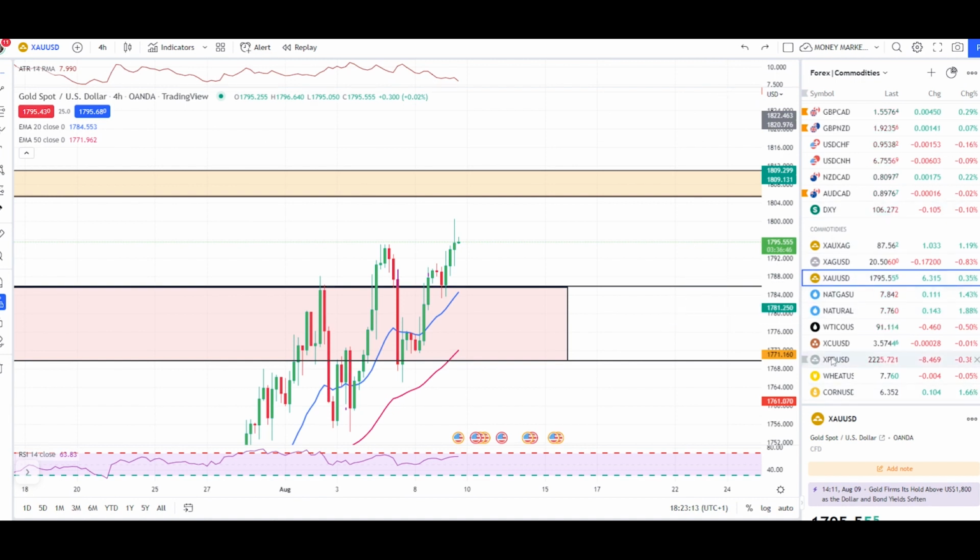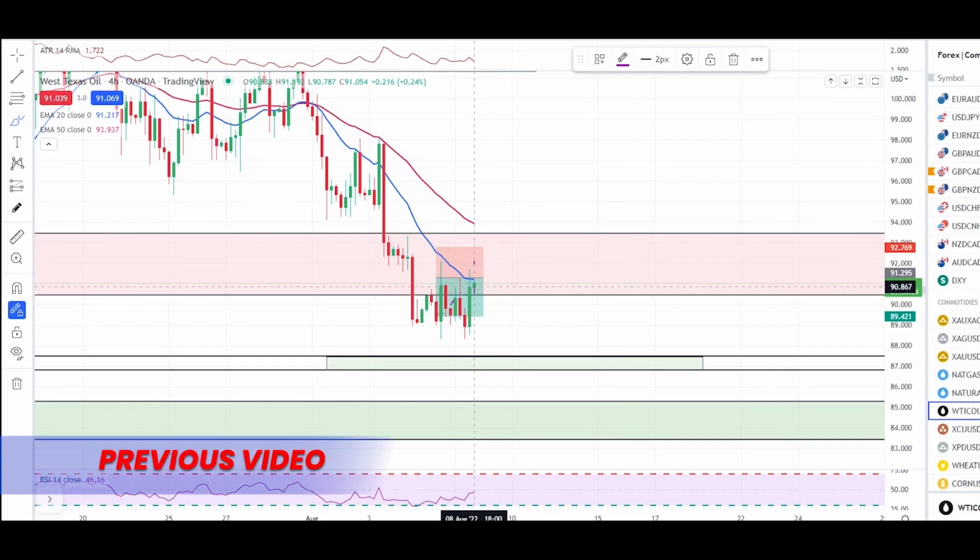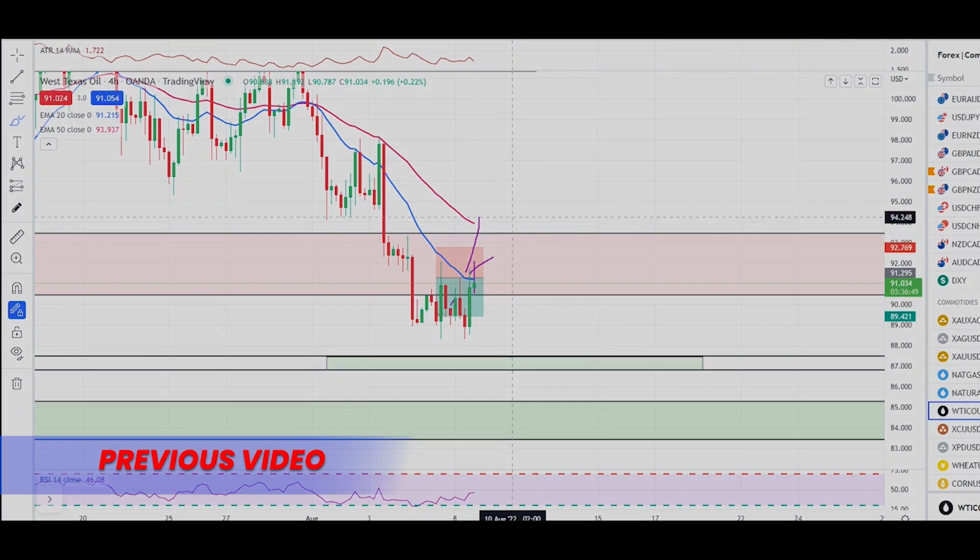Now let's check crude oil. Okay, perfect. What do we have? Let me quickly show you what I've said in my previous video so that we can connect the dots from there. Now, if we have a close above the 20 EMA, then we can expect the market to hit the 50 EMA, from where we can see a fall.